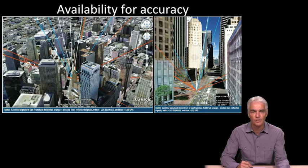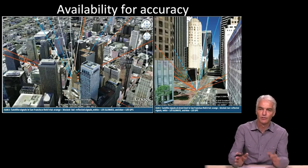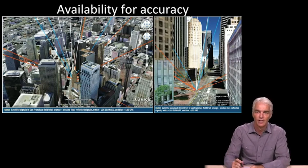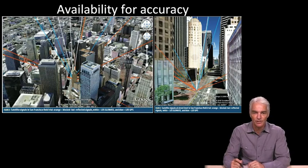Now this raises the question that you might hear people say: well, that's all very well, but if you're in a street and all you see is the satellites up in one particular part of the sky, your HDOP will be very large. And that's been a myth that's been around for a while, until people really started doing this for real.